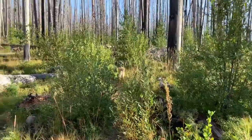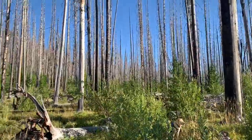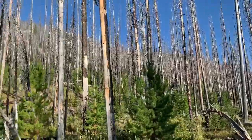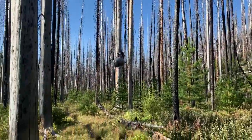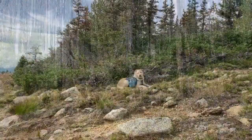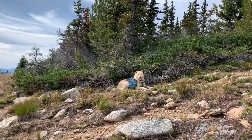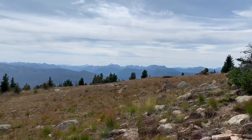So we made it past the Pasayten airfield. We're now in this burn area, as you can see. Not sure when it burned. Looks pretty cool, but you don't want to camp in here. Kayla's resting, and here's the panorama from Bunker Hill.